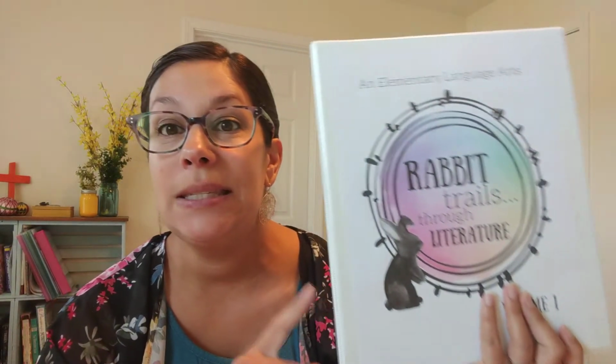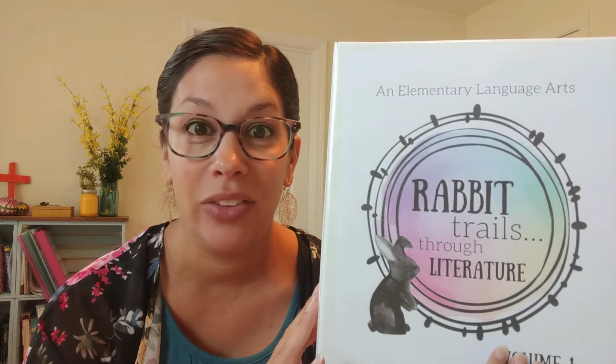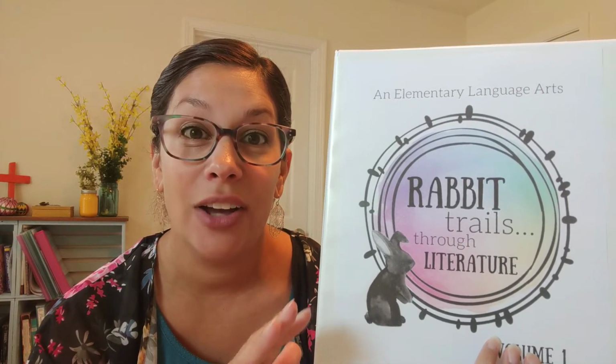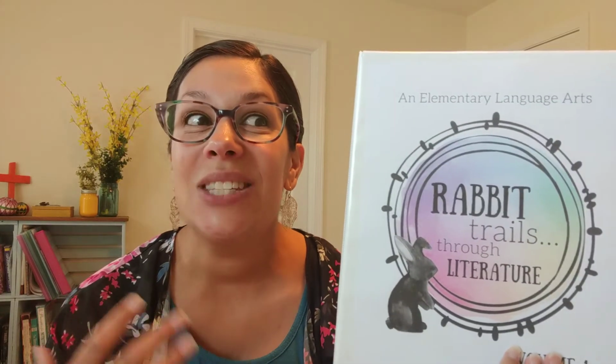Rabbit Trails Through Literature is for elementary school students. I designed this to be used for grades 1 through 5. So it is not a first grade curriculum or a second grade curriculum. You can use this for any child, grades 1 through 5. I know families who are using it for their kids everywhere from 4 years old to 13 years old, because it is so customizable.